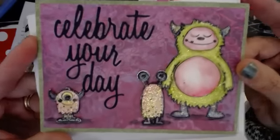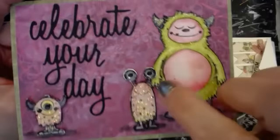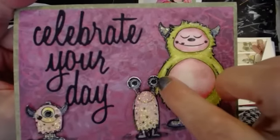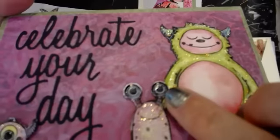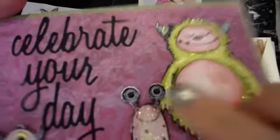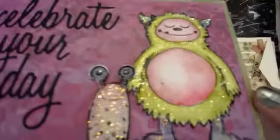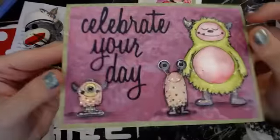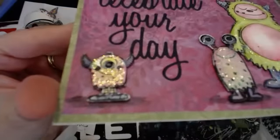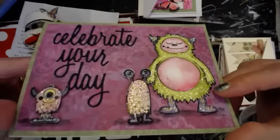Celebrate your day and have the little monsters. And then on these, she has the little eyeballs that are glossy accented, see? And then the stickles, so cute. Look at that, guys. I think it's showing the glitter really well today.